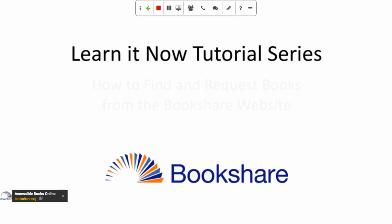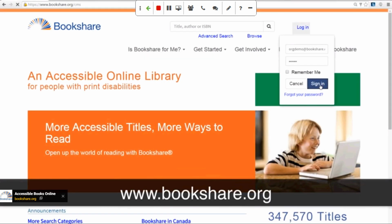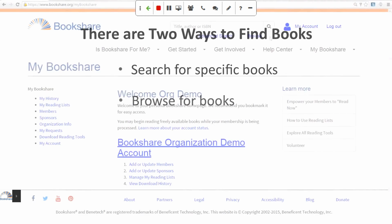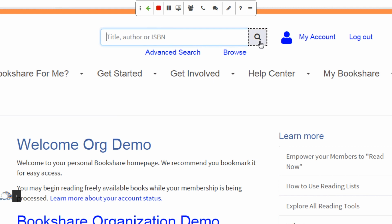This tutorial will demonstrate how to find and request books from the Bookshare website. To start, go to www.bookshare.org and log into your account. There are two ways to find books: searching for specific books and browsing. To conduct a standard search, go to the search box located at the top of any page. You can search by title, author, ISBN, and select Search. To conduct a filtered search, select the Advanced Search link next to the Browse link.